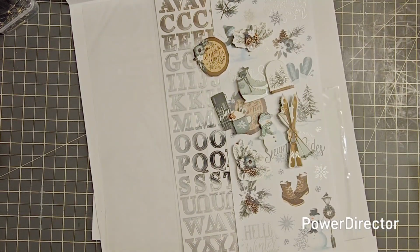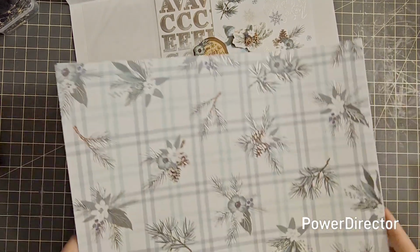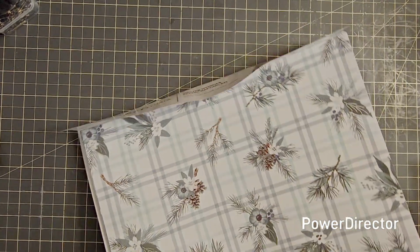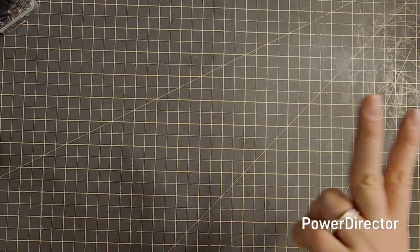So I could make like a little album out of this, or make lots of Christmas cards out of this, one or the other. Or make one and then scraps with the other. Use the scraps to make cards, I mean. I can't talk. And then I got 2 more.